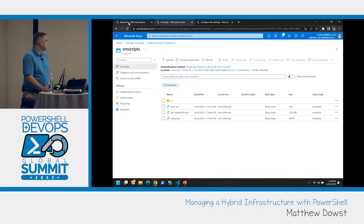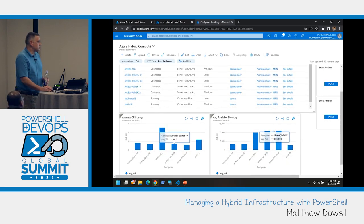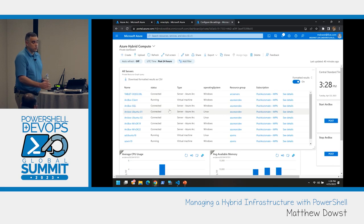So again, I said, we get this central pane of glass. I see all my servers. I know they're running, what they're connected to, what they're doing. I'm able to see my CPU usage across all of them. But most importantly, I can connect to every single one of them and run commands on them.